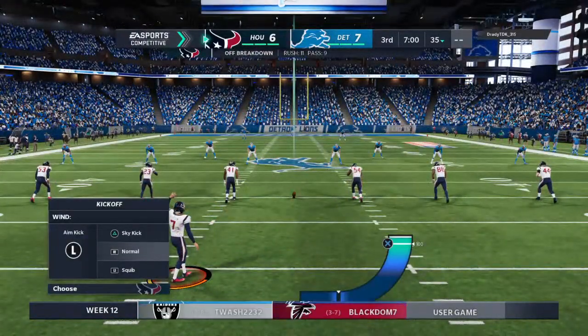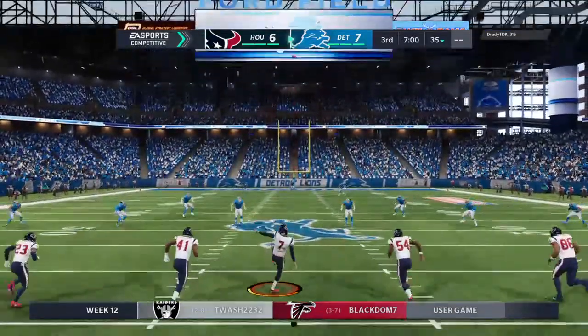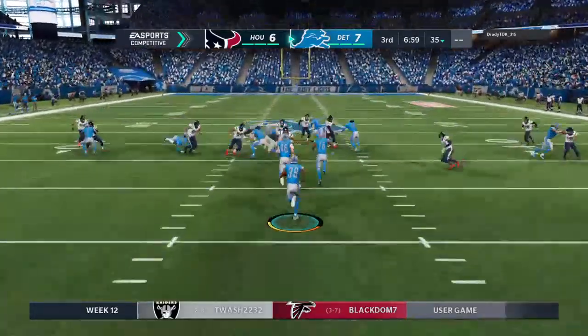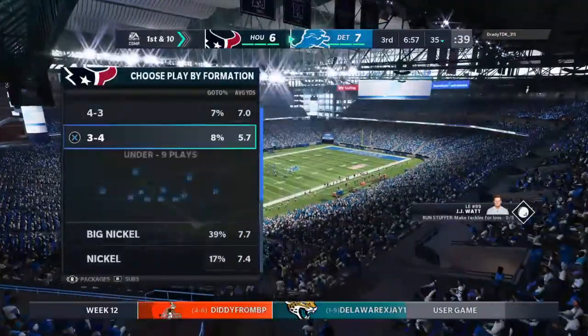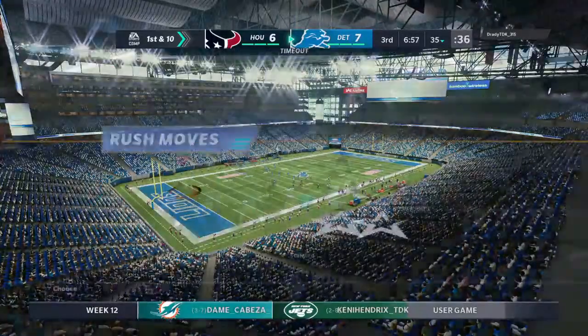Coach. Kickoff for Houston. The Lions in the lead, and they're going to get the football first as well as the second half is underway. Jamal Agnew now to return it. The lane opens here. He's past the 30. And they'll be set up pretty nicely here as they have it up to the 35-yard line. First and 10 at their own 35-yard line.